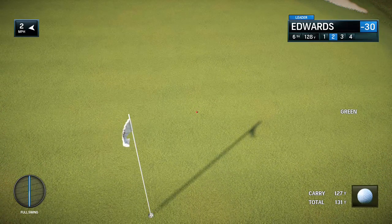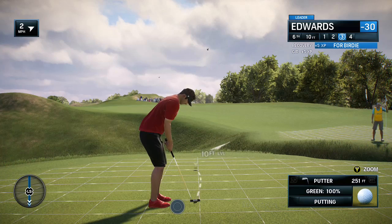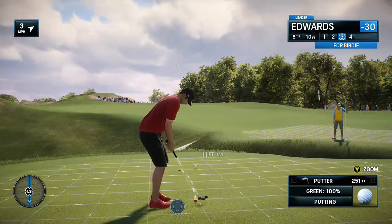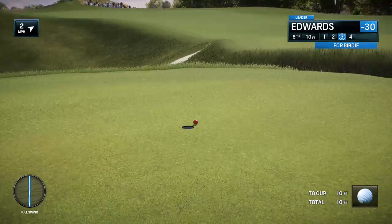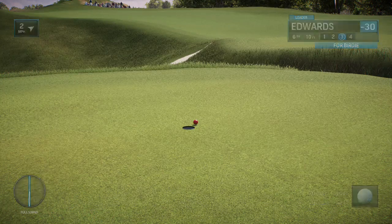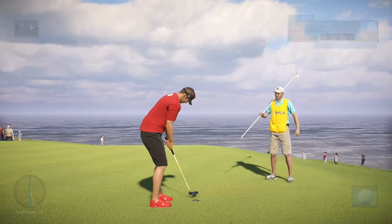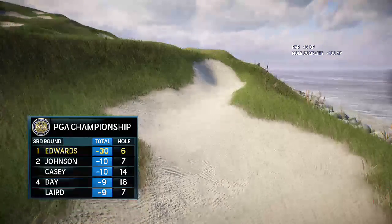Just a case of a hole suiting the player's eye. Made the birdie yesterday, and he has a good chance to make another one today. Wow, he got robbed, Frank. No, it's like kissing your mother-in-law. Did the job right there.